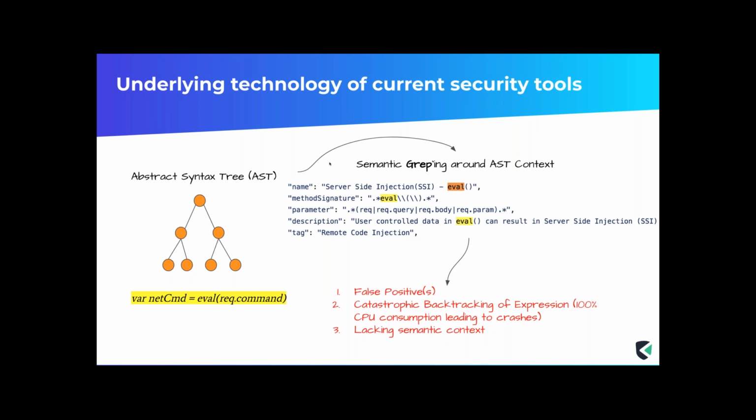And lastly, no semantic context. If you just merely grep for a statement in your code, you're not looking at what leads to this statement from the outside. Is there a control? Is there data flow, et cetera, right? So all in all, false positives, which means more work for the engineers to navigate this and solve this problem.